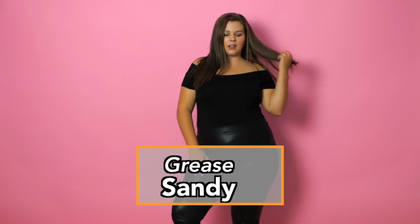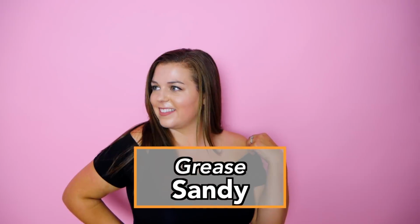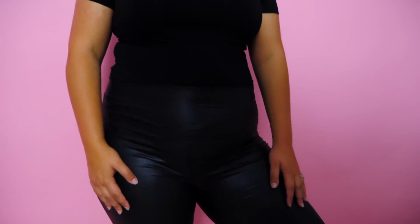This is a total classic one, Sandra Dee from Grease, but at the end of the movie when she's trying to be like a hot biker chick. This outfit is so fun. You just need leather pants, a black off-the-shoulder top, and some red lipstick.